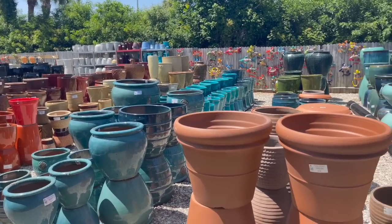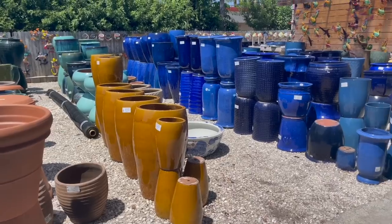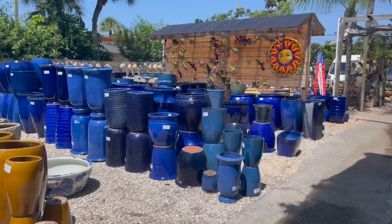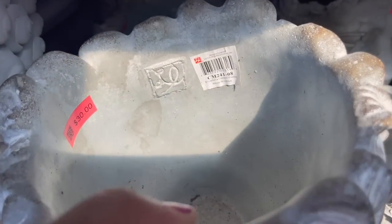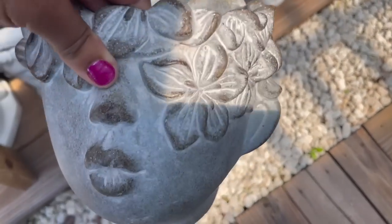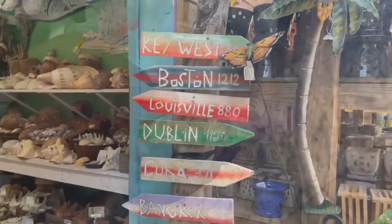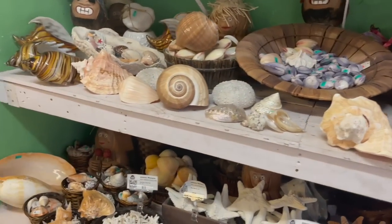This nursery also had a very large selection of large outdoor plant pots, as well as some concrete plant pots, and I really like this one right here with the face on it. That one was going for $30. They also had a section in the back here where they sold seashells and other types of knickknacks.